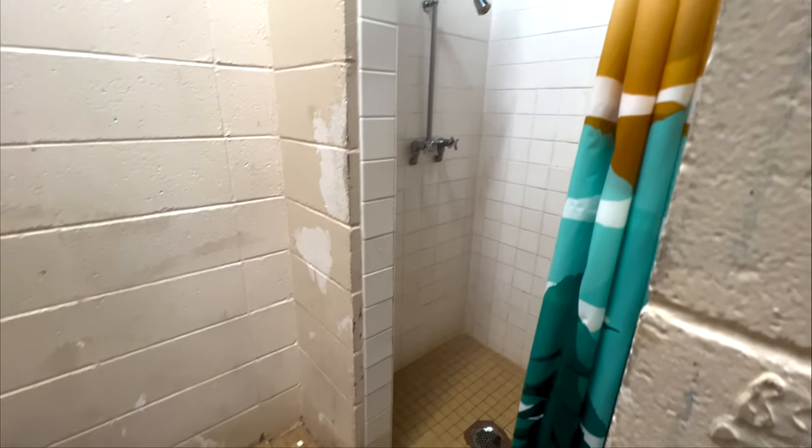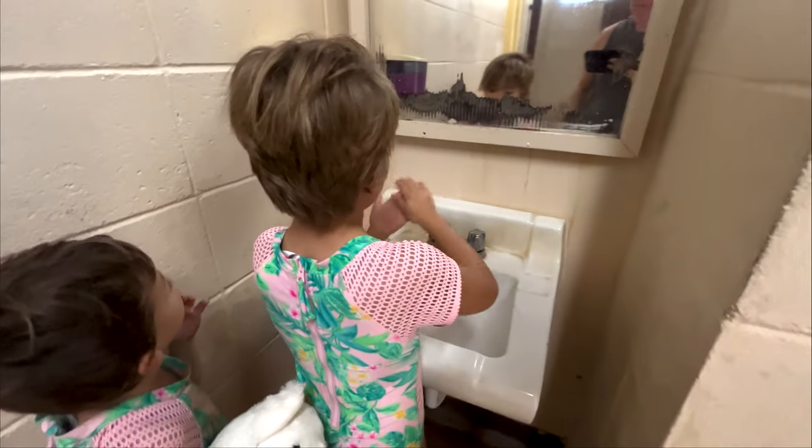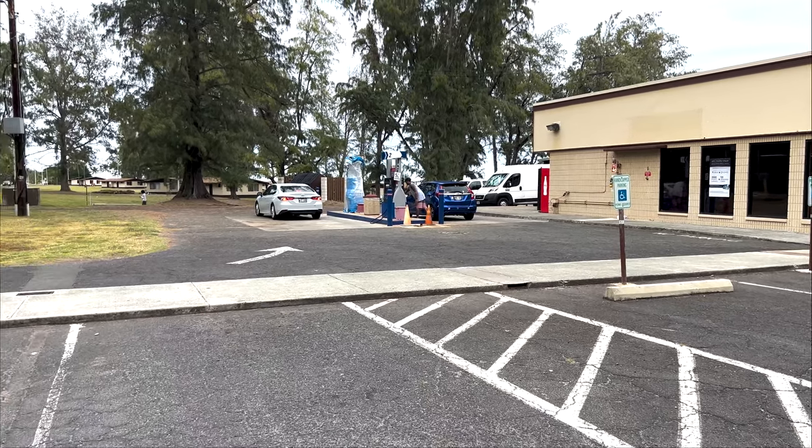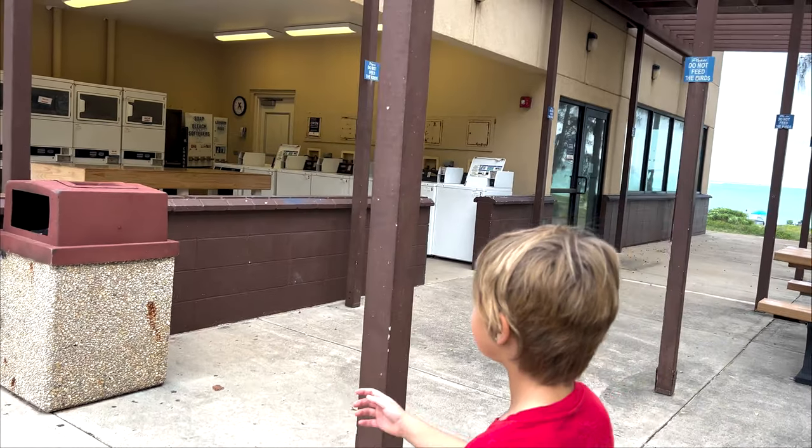Each camping area had bathrooms, showers, and a sink to wash dishes. There was also a convenience store, a little exchange with a gas station there. Which was nice because you didn't have to pay the same price as gas the rest of Hawaii. You got pretty much your military price for gas.